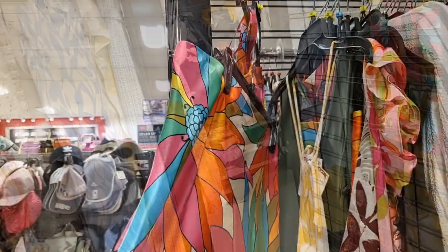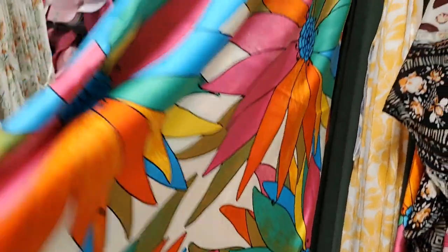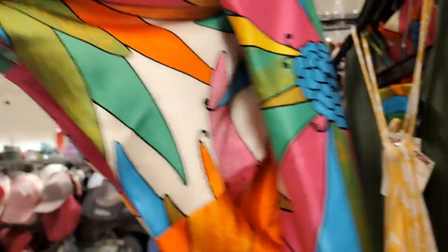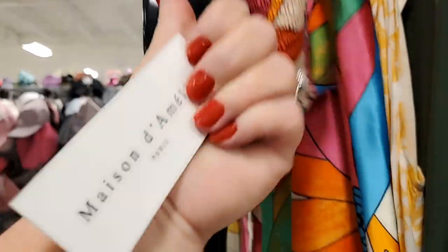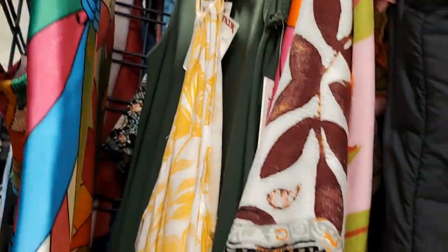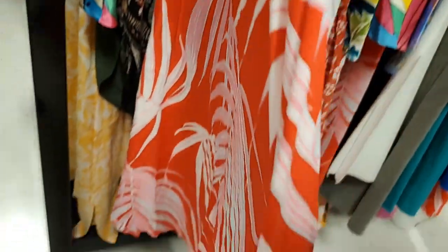Let's see. Okay, the print on this one caught my eye. Tropical. Very pretty. I love all those colors. And this little top, it's got a crisscross halter in the back and then elastic on the side. Really cute. That is Mason Dianetti, and it's $40. That's pretty. It's real long.